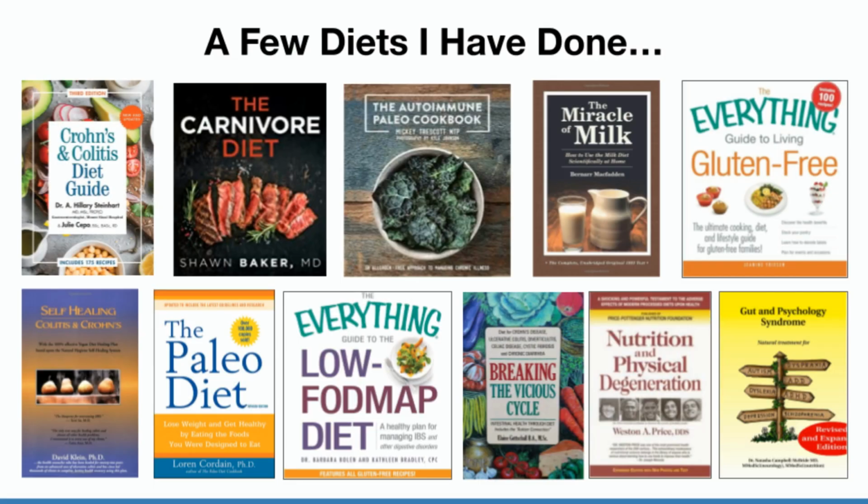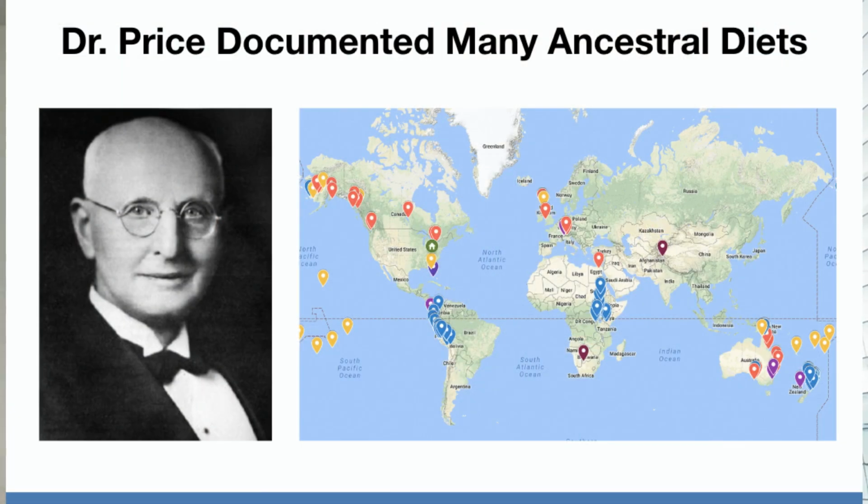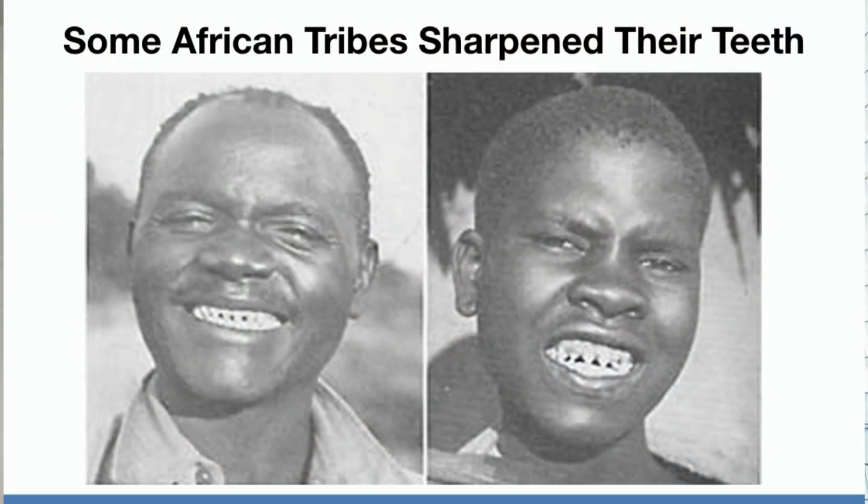The best diet for Crohn's disease would be a diet with the most nutrients in it, right? So this diet was discovered in the 1930s by Dr. Weston A. Price. He heard rumors of populations in faraway lands that were so healthy, they had perfectly straight teeth, no cavities, and overall good health. And it turns out these rumors were true.